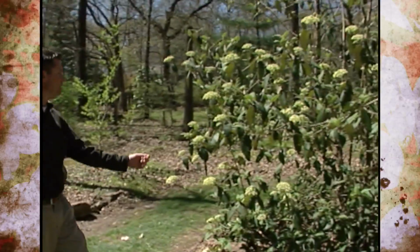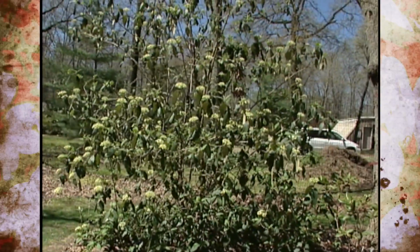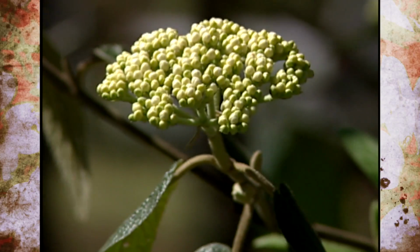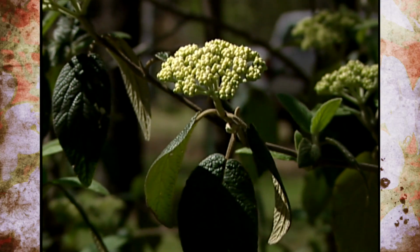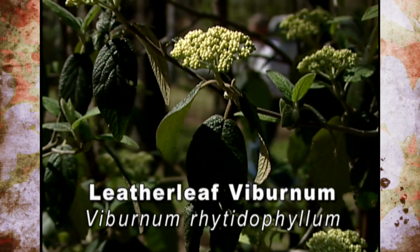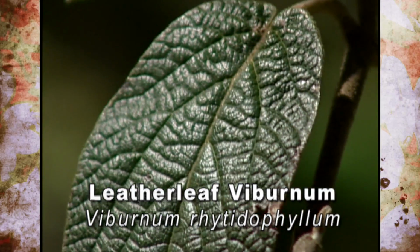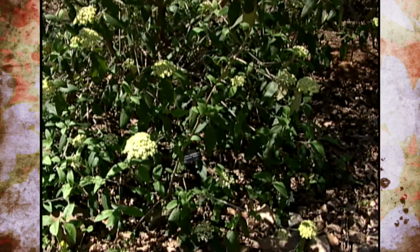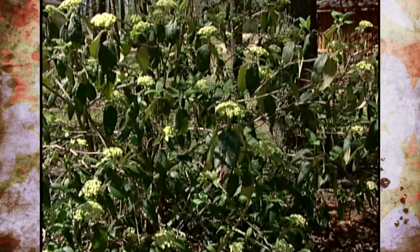This is the leatherleaf viburnum, and got a nice specimen here, Leonard. Yeah, this variety has this real leather-like foliage, and then this really spectacular flowers. This is becoming really popular, but you can see it requires a pretty good space. A lot of room. There's actually a dwarfer variety, but there again, it's growing pretty large.